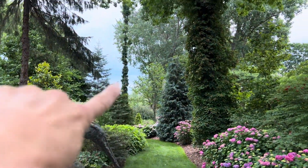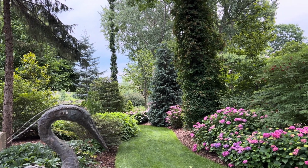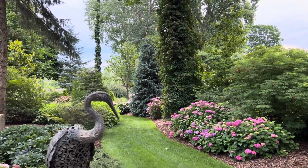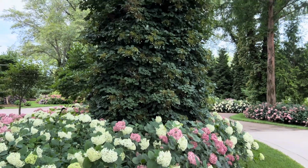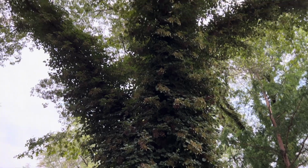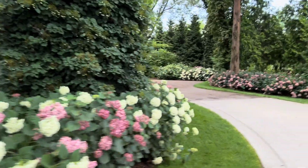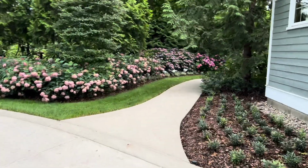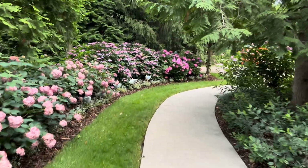And look at this. I forget what they said this was, but it's one of those fastigiate, very upright, narrow growth habits. Very cool. Look at this climbing hydrangea, you guys, all the way up the tree. Okay, goals, right? So beautiful. Okay, so I'm going to walk around the side of the house and look at these. Look at this. Oh my goodness.